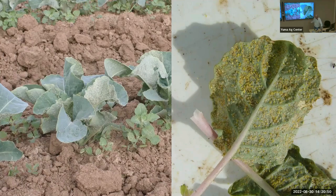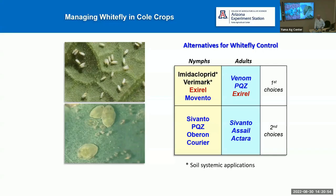So here's a little bit different. We do see from year to year some heavier numbers. But again, you've got a very large list of products to come over the top or in the soil to control both adults and nymphs. And again, I just list them as first choices, second choices. So again, there's no excuse for not being able to control whitefly on these brassica crops. I didn't say it was cheap. I just said it can easily be done.